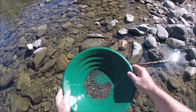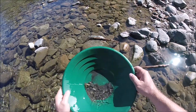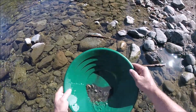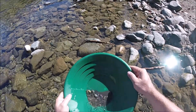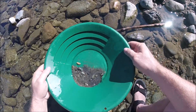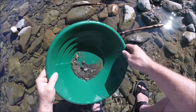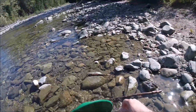I get quite a bit of black sand there. Is there any gold in it? I don't see nothing. It contained a lot of black sand, so if there was any gold, I would have got it. I'm not seeing any gold here at all in this pan. Nothing in this pan at all. No colors. I mean, the area might not be good.